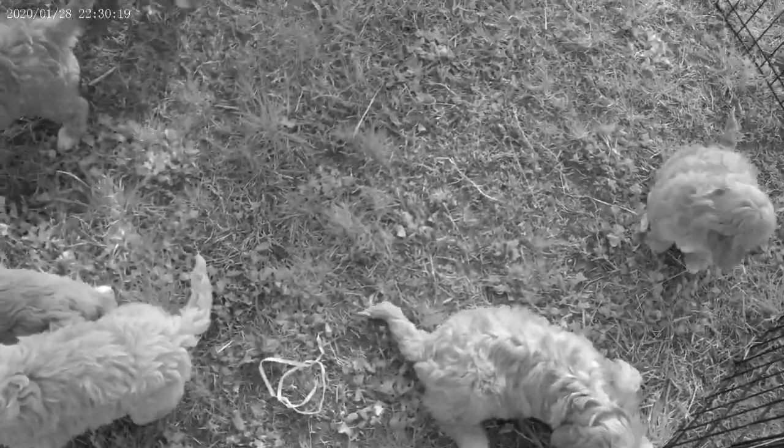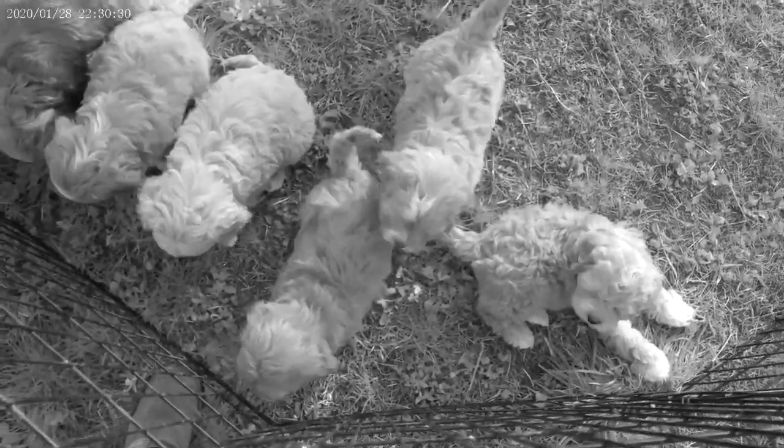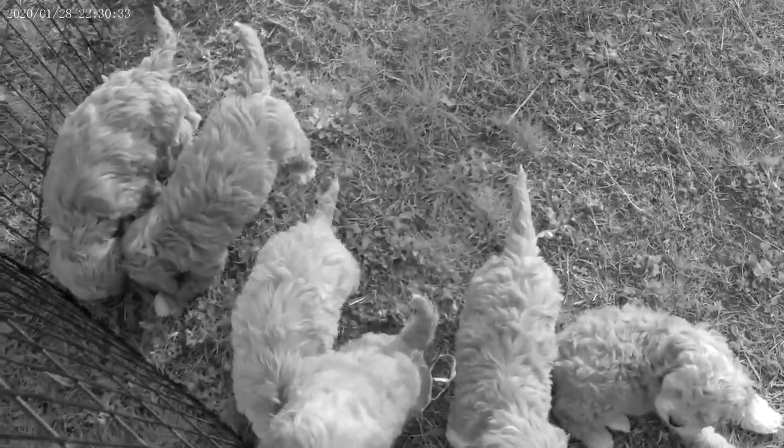So, all right. Mill Creek Family Farms, AKC Champion Line F1 Cockapoos from Rosie and Red Ryder.